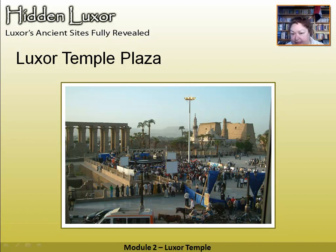What you can see here is the mosque right behind the first pylon. And that is quite important later on, because I want to talk quite a bit about the mosque. You can also see the Ramesside colonnade that leads from the courtyard into the peristyle hall. So this, if you like, is the Ramesses part of the temple.